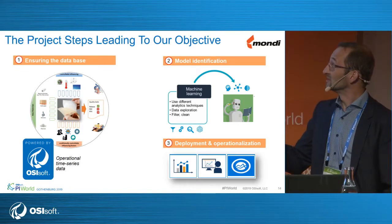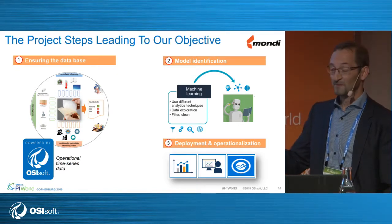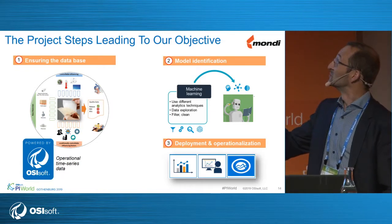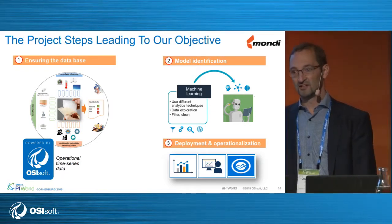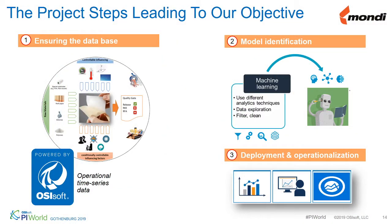Then, after this is clarified, we decided, okay, milestone taken, move to point number 2, model identification. Let's see if we are able to find an algorithm that works in order to predict our quality parameter. And number 3, well, if we succeed, which until now we did, how could we visualize the outcomes through PI Vision in an easy way to make sure that the operators really take the right decisions, that they really stick to the recommendations.